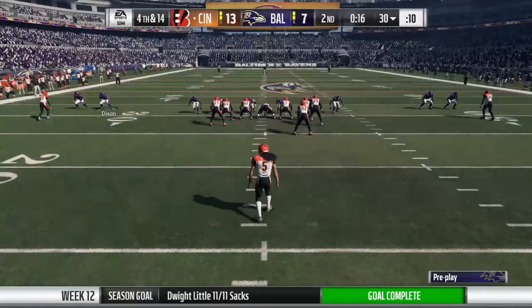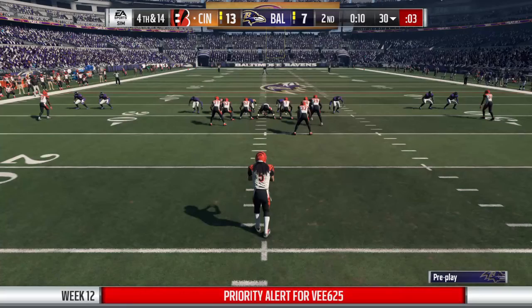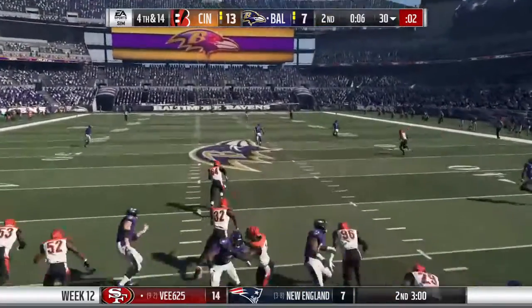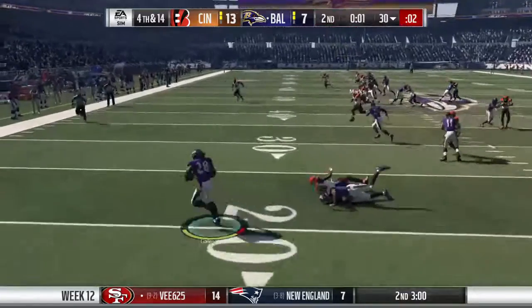The Bengals bring out their punter now, on for his second punt. He'd take a repeat of his first. He gets this one away, and boy, it's another boomer. Taking it about the 16.